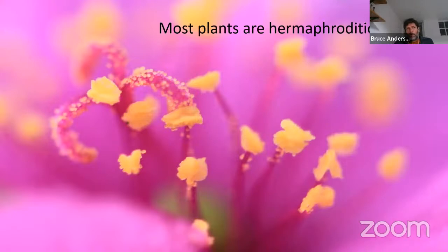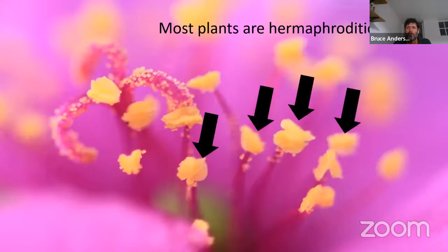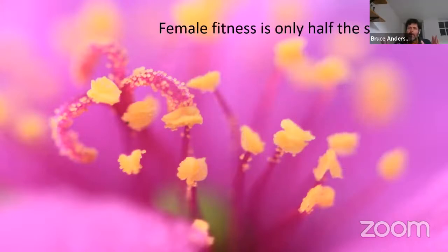But we've talked about female fitness, but most plants are actually hermaphroditic, right? So they have both male and female sex organs. So here you can see the female sex organ, the stigma, which collects pollen. But here you can see the male parts, the anthers, and those produce pollen. So by counting seeds, we only really document half the story of floral fitness, because this flower over here is able to fertilize seeds on other plants as well as produce its own seeds.